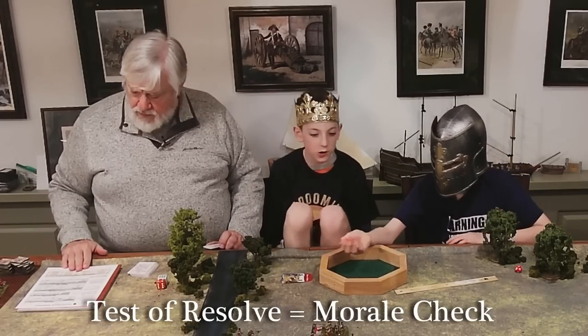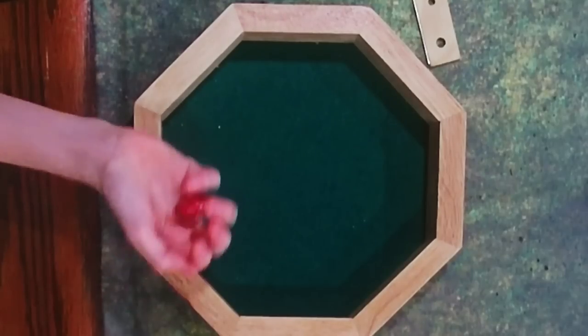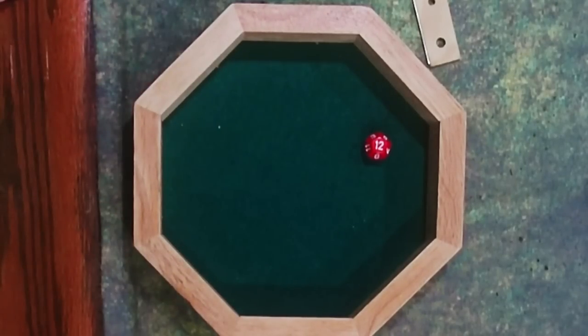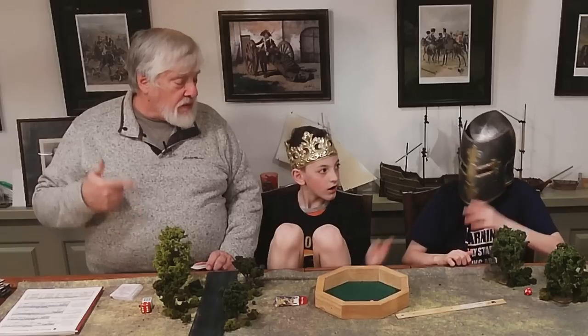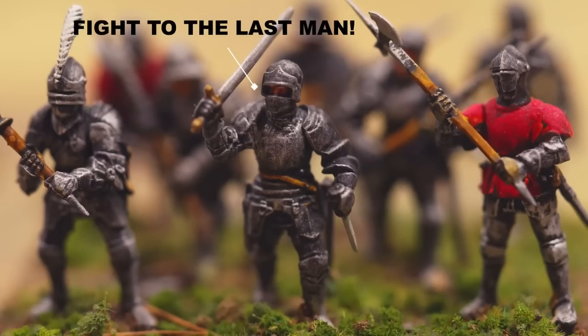Okay. I think at this point, if it were me, I would be getting off my horses. No, I didn't. That was not 12. Wow, they want to be there. So you either can run away or you can go for another round. We fight to the last man. There you go.